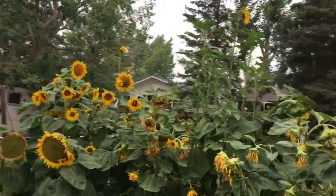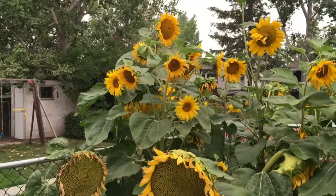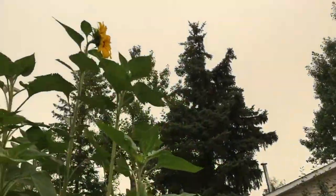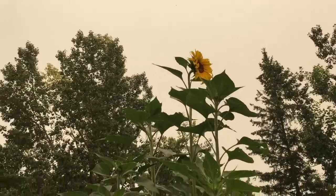And these are my sunflowers. They're doing great. These are the jumbo ones I planted, so we'll see how they turn out.